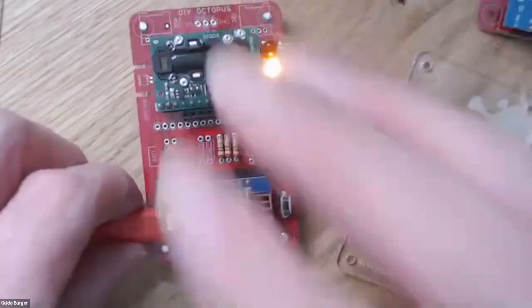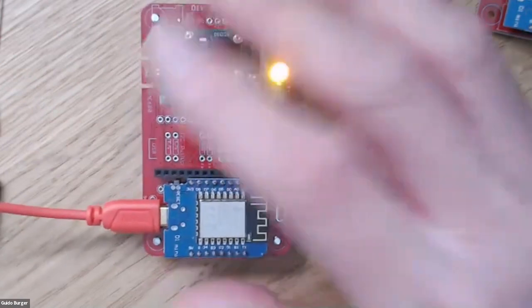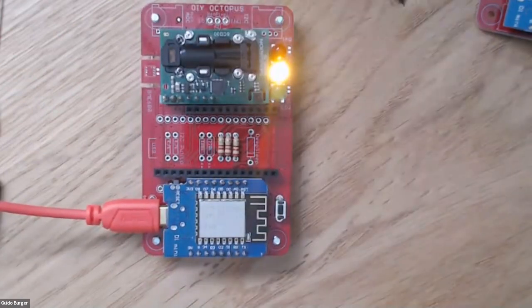But now this is the hardware. We have seen before that we're using these graphical blocks to build the program for this little guy. And let's jump to that.